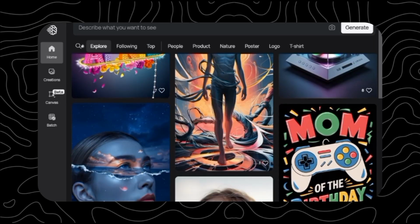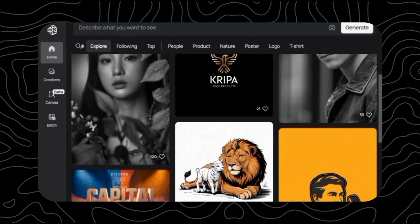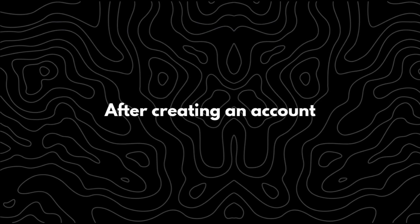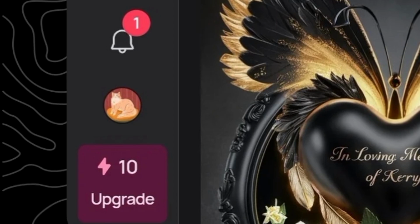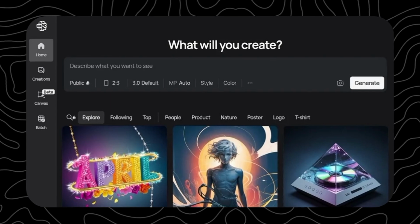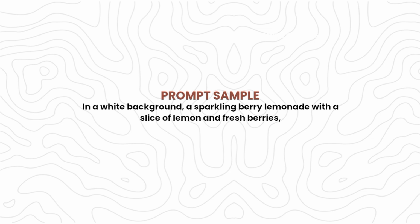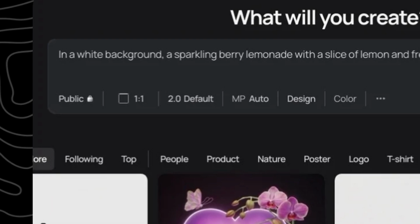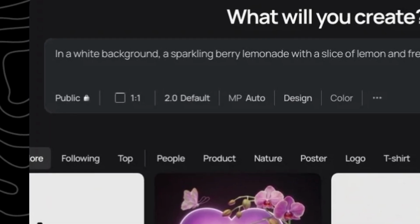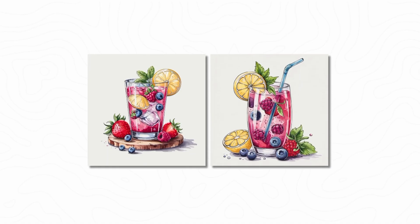The first AI platform I'll be using to create these designs is Ideogram AI, which produces high-quality images similar to MidJourney. After creating an account, you'll receive 10 free tokens to use daily. Now, to generate these designs, I'll enter a simple prompt like this: a white background, which is a customization, then the subject, and finally the style. By using version 2.0, setting the generation style to design and keeping the aspect ratio at 1:1, I'll get a clean, simple result like this.